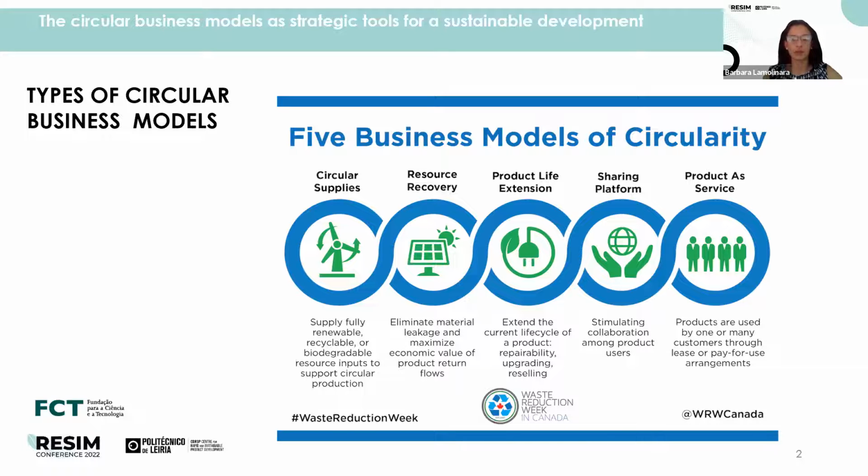We can think about eco-design, or green design. All of it is part of the circular business model when we want to design a product which will have a long life, which will minimize waste and eliminate material leakage. Or we can think about, for example, businesses that are based on the repairability of products, or reselling used products. All of it is part of circular business models. That's why now we are talking about models and not model, because there are different kinds.